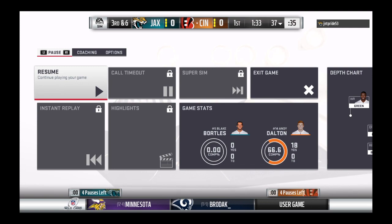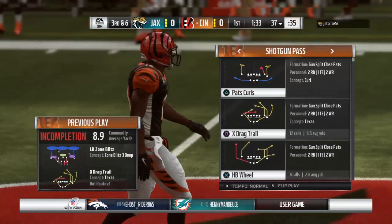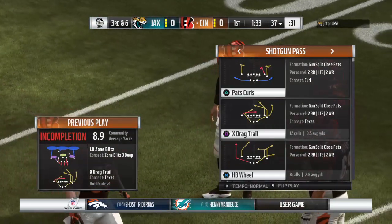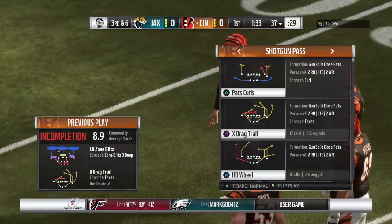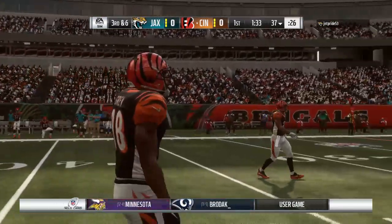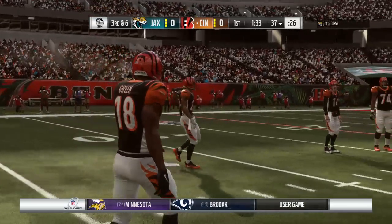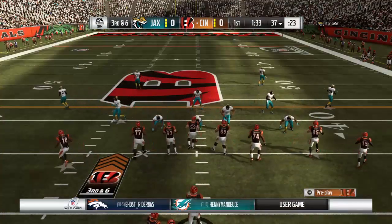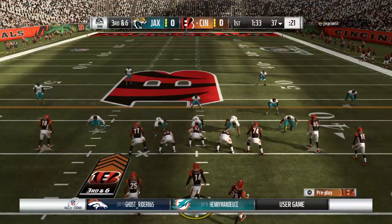Hold on to it because it was contested all the way. Would have been a great play if he'd been able to haul that one in. So after the second down incompletion, they'll come up now against a 3rd and 6.